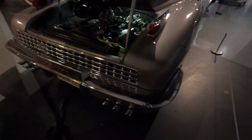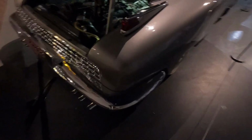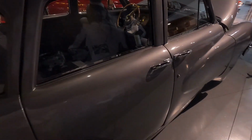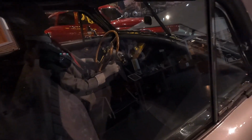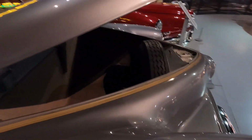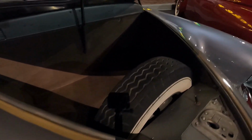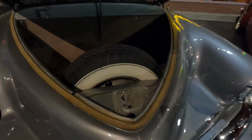And the back of the vehicle here. It had a fancy muffler system. I think there's 3 on each side. Inside looking in there. And then, like I said, this is the trunk up here. About the same size as a regular trunk, plus your spare tire.